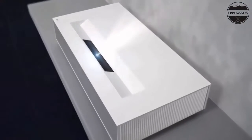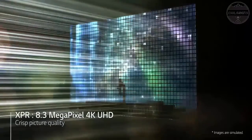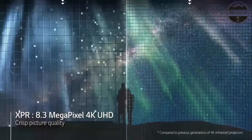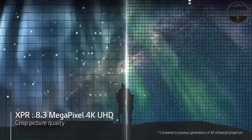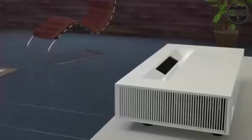Use the included Magic Remote on this LG CineBeam projector to access LG's webOS Smart TV operating system for all your favorite content streaming apps such as Netflix, Amazon Prime, and Vudu. Alexa built-in includes LG ThinQ AI.